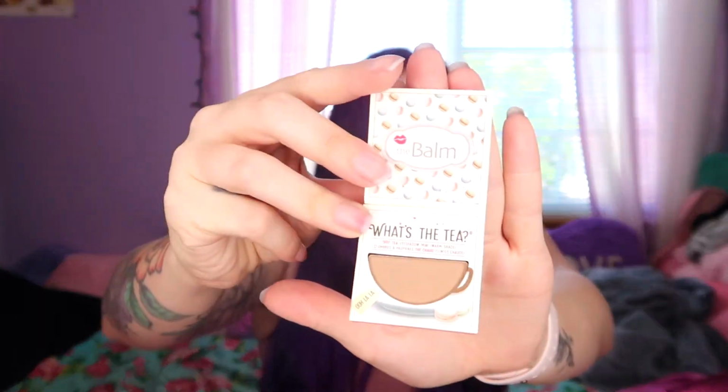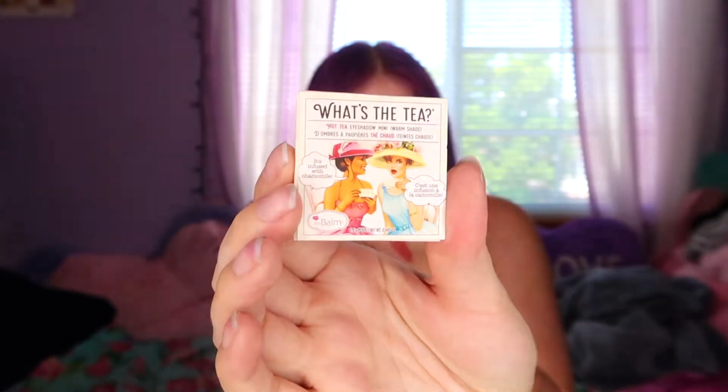Next is What's the Tea? Ooh La La from The Balm. Oh, that's so cute. I love this. That's adorable. It's an eyeshadow. It's a mini warm shade. So that's what that looks like. It's nice and brown. You can kind of see that pink blush in between, I think, now, but I don't know. It could just be me. But that is super cute. I really like this packaging. Isn't that adorable? I love it. It's infused with chamomile. That's super adorable.